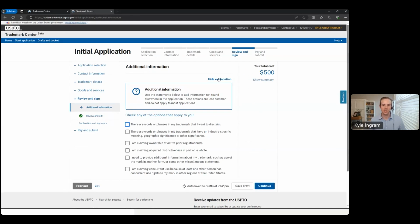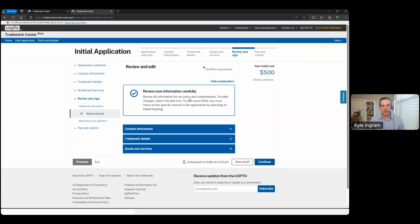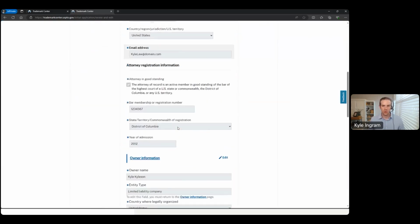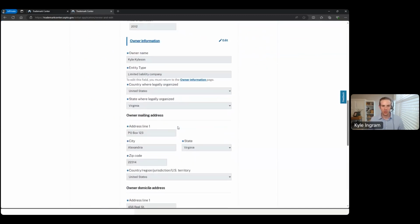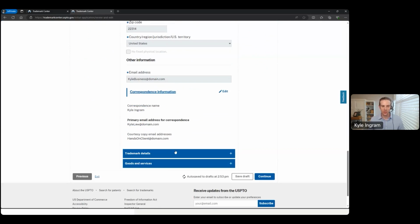Hit Continue. It'll ask you a lot of questions about claiming ownership of active prior registrations, disclaimers, and so forth. Some of these are the TEAS Plus questions. Some of them are just in there to make sure that you haven't missed something. Obviously, that's more for the pro se applicants. Then you get to this point where you can review and edit the application. So scroll through everything here. Make sure your owner information, mailing address, domicile address, make sure that's good to go.